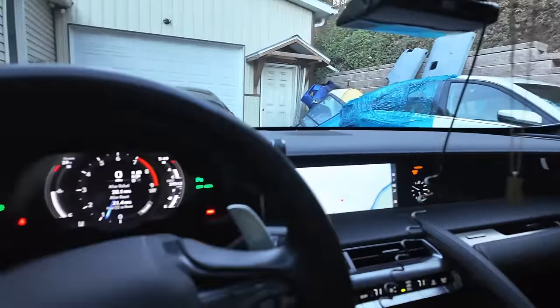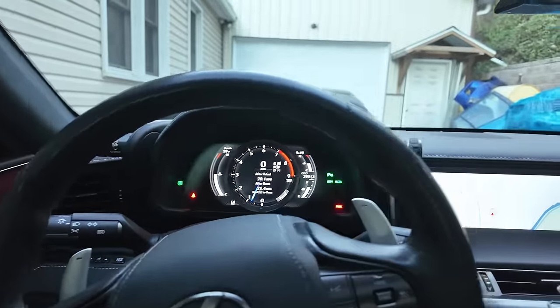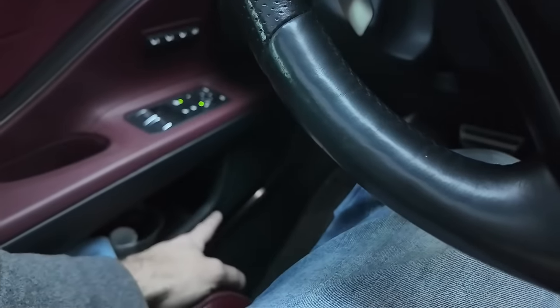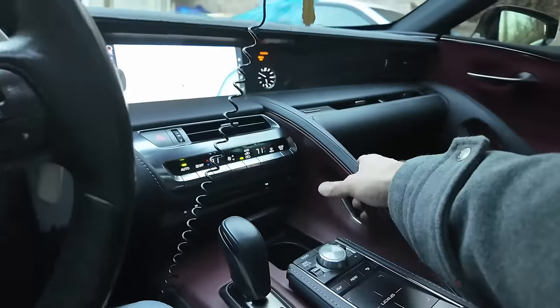So I'm back home. I got to return it because it's my wife's car, not mine. But now that it's getting darker, there's some ambient lighting that shines over here on that panel. There's some ambient lighting down here in the footwells. I'm glad that it has two handles for me to grab a hold of when she's driving.